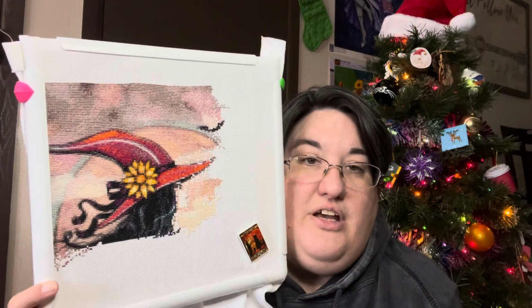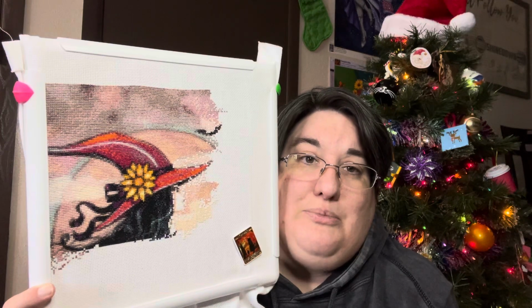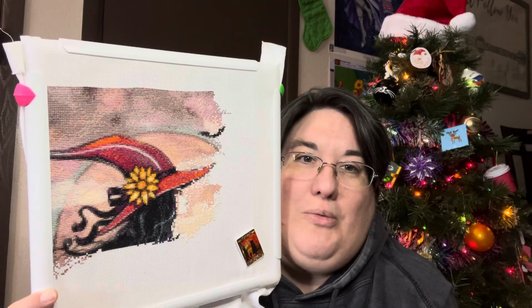So even though I started my stitches, what are you doing? Making sure she wasn't messing with the tree. Even though I started on my haunted house, I still did not put this piece down. If you've been with me for a while, you know that this has been a piece that has been completely an obsession, and it's continued.